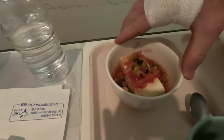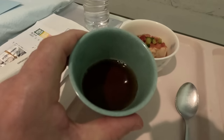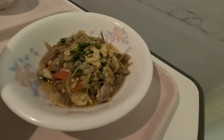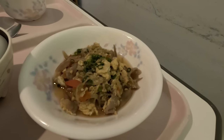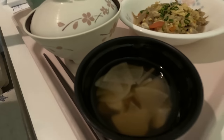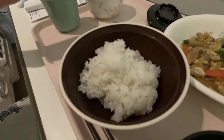Ooh, we got a tofu salad. That looks delish. It's a standard tea. What's the main entree? Ooh, looks like an egg dish. I smell eggs and gobo root, chives. Oh, that's nice. Nice smell. The daikon miso soup and sticky white rice. Let's get into it.